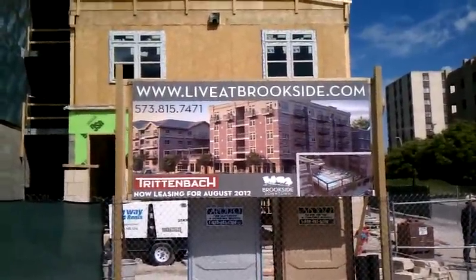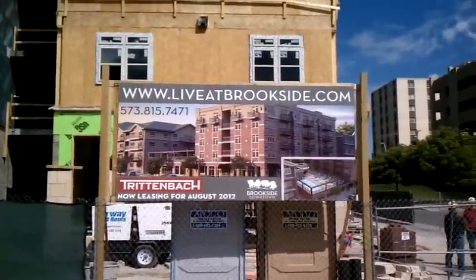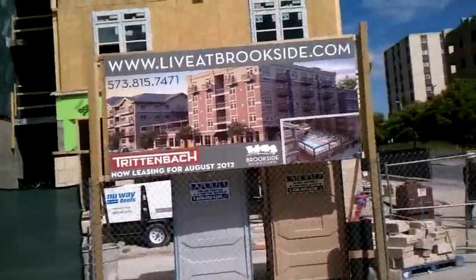We're down here at the 10th and Elm South building, which has ground level commercial with a pool deck and 4 stories of residential above, and I'm going to do a quick walkthrough.